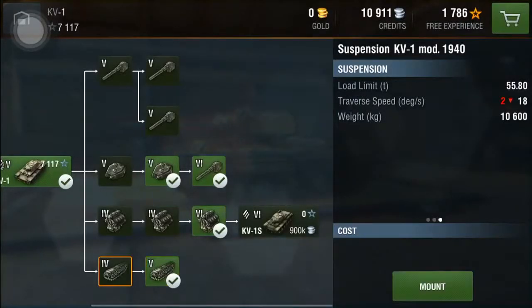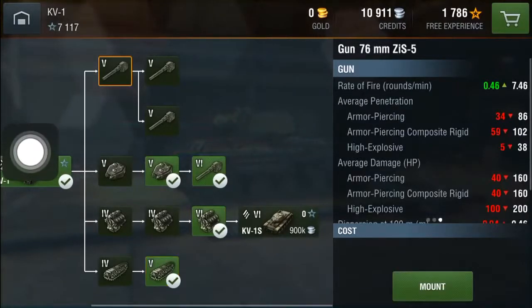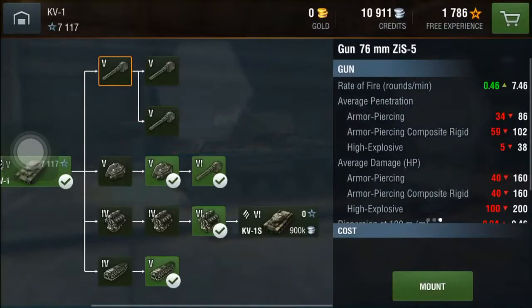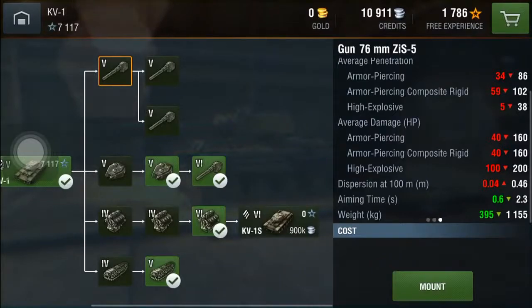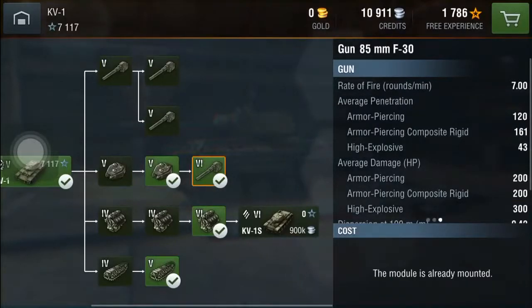The gun sucks. The gun absolutely sucks. It has an okay rate of fire. The gun just sucks. Average damage 160. Not that good. The average penetration of 86 millimeters isn't that good. The APCR is still less than the Top Gun's normal AP penetration. So it's not that good.